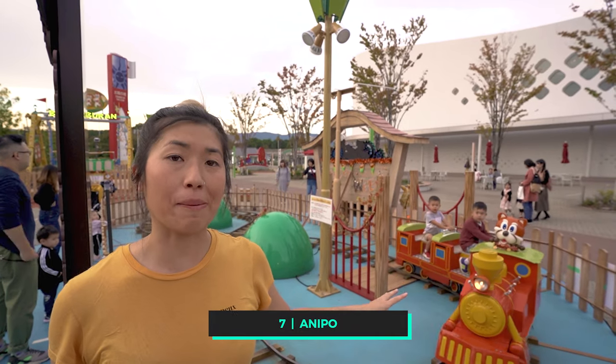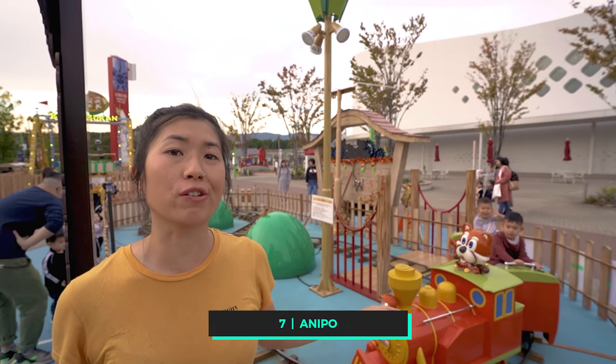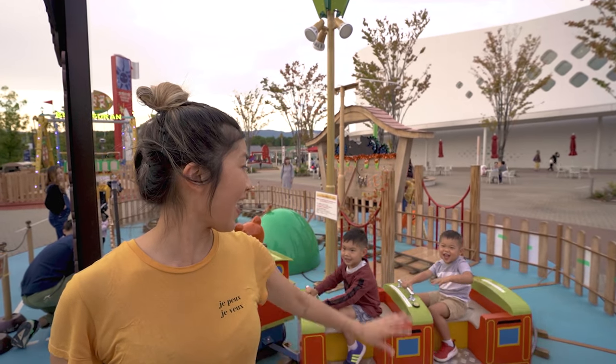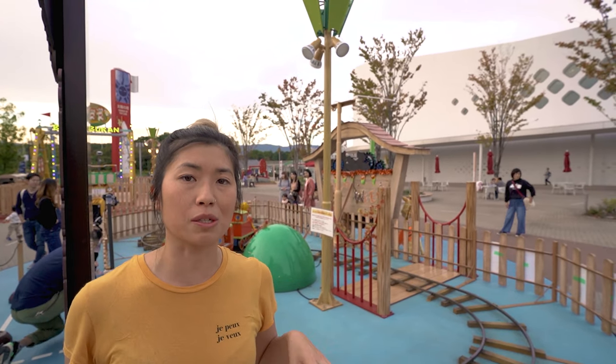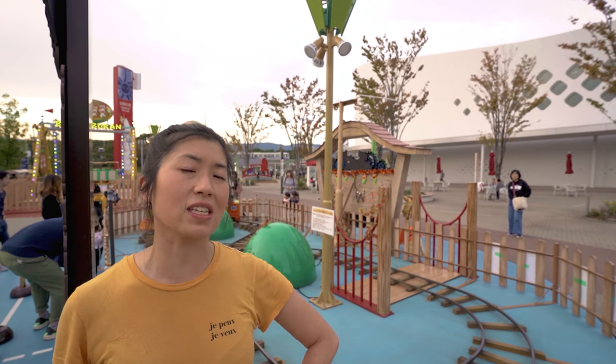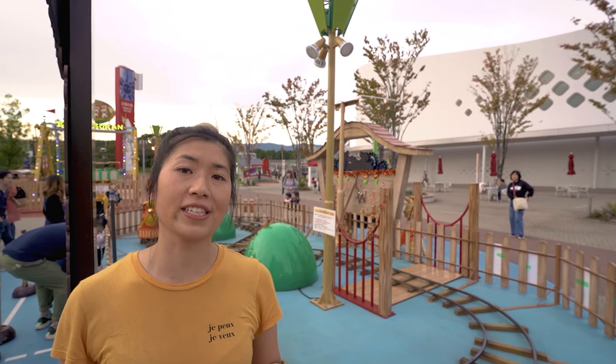It's a really fun theme park with four cute, adorable little rides that even small kids can go on. This is probably more suited for smaller kids. And to go on one of these rides is about 400 yen, which is roughly just under $4.